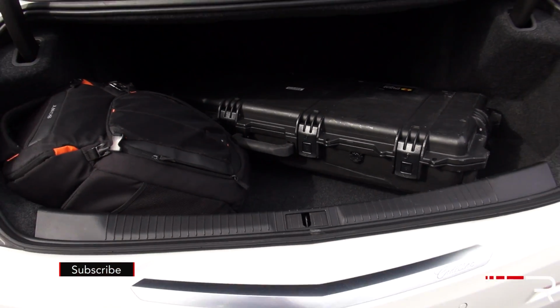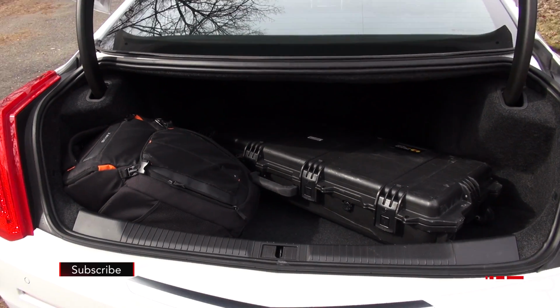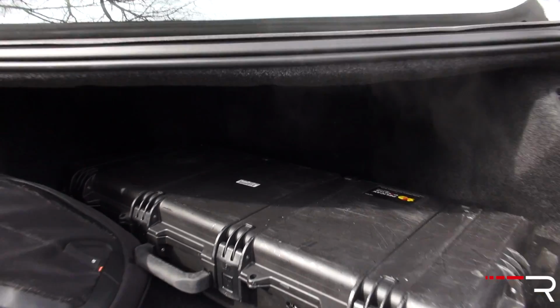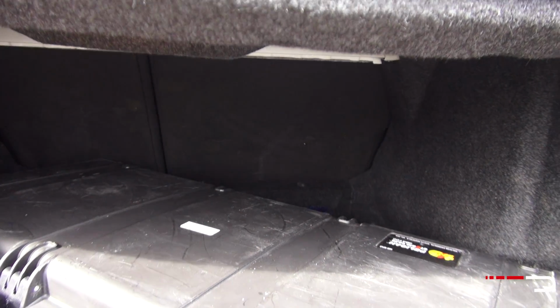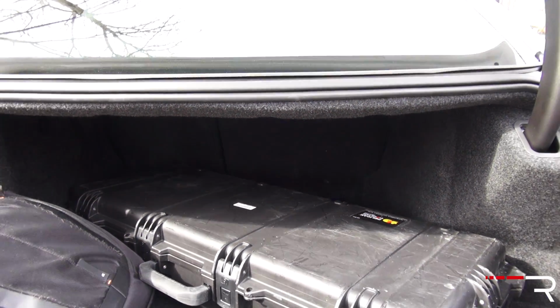Now, looking at the trunk of the ATS-V Coupe, this is an area where it's also a little bit down compared to its competitors. You're looking at about 10.4 cubic feet of space. The seats are 60-40 split on the Coupe, standard. On the sedan, you have to go for the luxury package if you want that 60-40 split option.